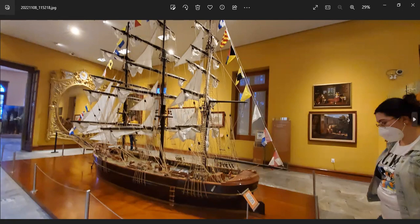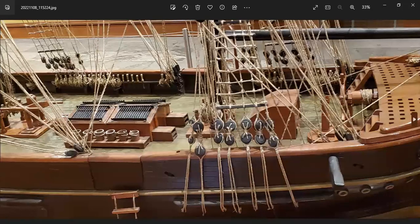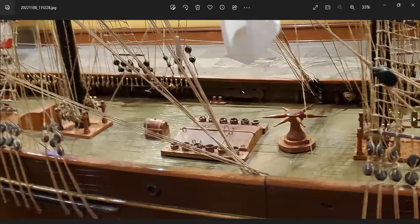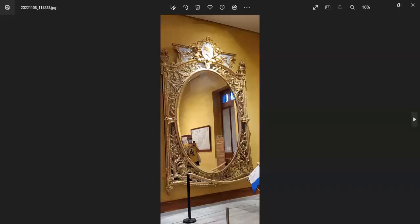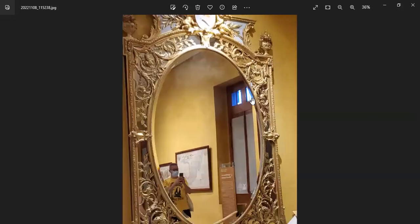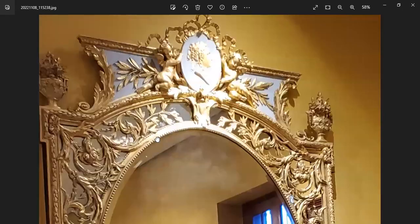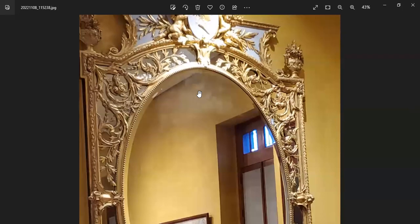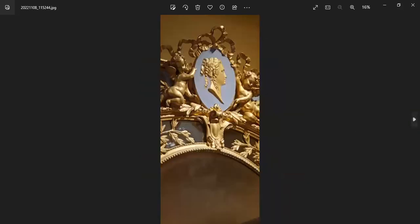This is a miniature of a sailboat, extremely well detailed. Look at everything, it was a piece of art.